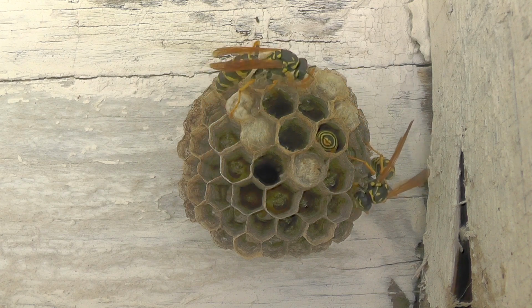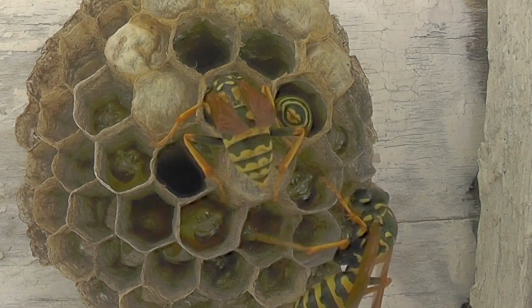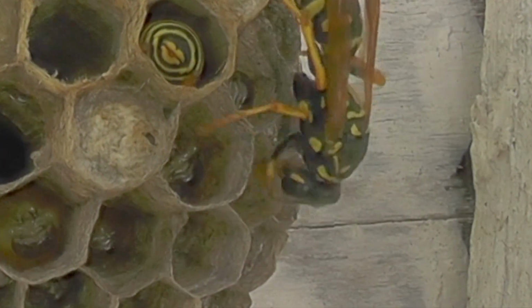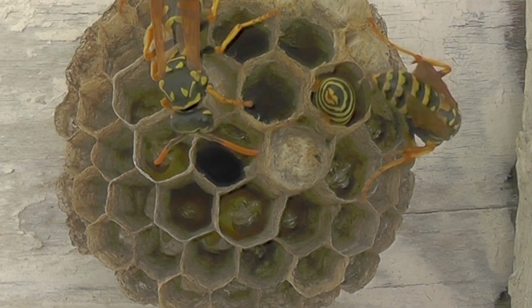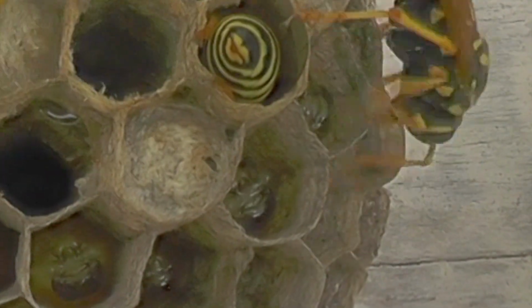the frame, and we'll show you that in high speed here. This day, June 17th of 22, was very busy. A lot of building, a lot of feeding, a lot of activity on the nest. And we'll show you another cell being built here in high speed in this next clip. This one's down in the same area of the nest and starts being built out by a wasp that just returned with some wood putty.